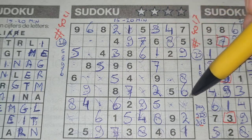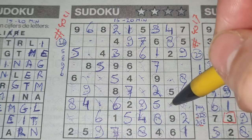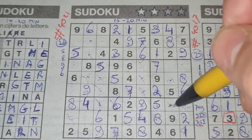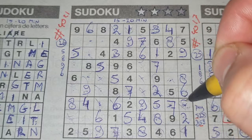Let me see. Two numbers left in this big square. Four numbers, so 1, 2, the 3 is missing. The 4, the 5, the 6, and the 7 is missing. 3 and a 7. We have a 7 there, no 7 there. 7 should be here, and a 3 goes there.